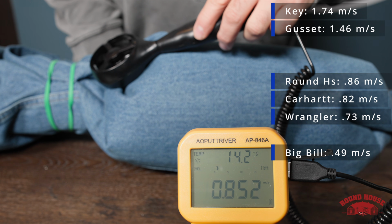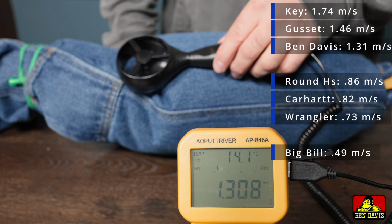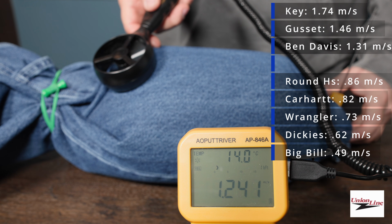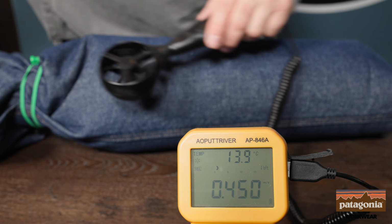Roundhouse measured 0.86 meters per second. Ben Davis measured 1.31 meters per second. Dickies measured 0.62 meters per second. Union Line measured 1.25 meters per second. Patagonia measured 0.45 meters per second.